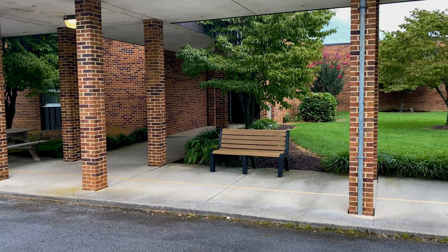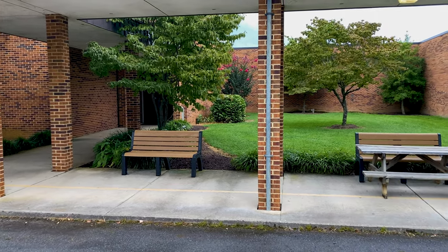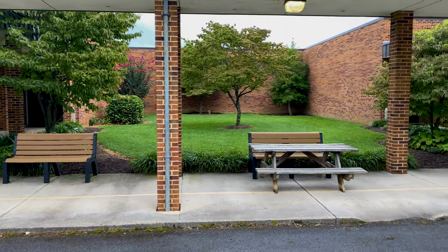The bus loading and unloading area. If you arrive or leave school on a bus, this is where you will enter and exit the building each day.